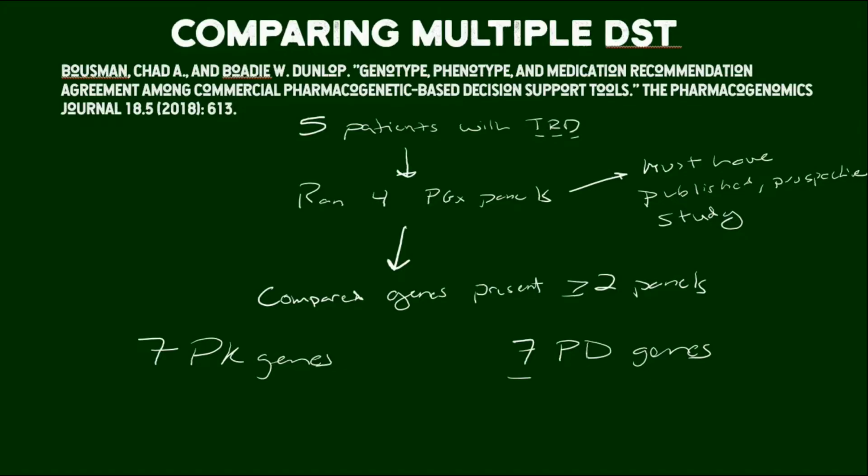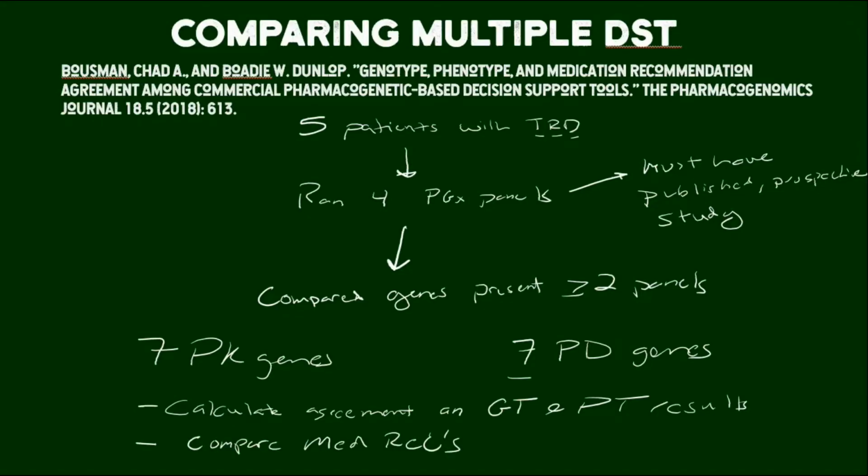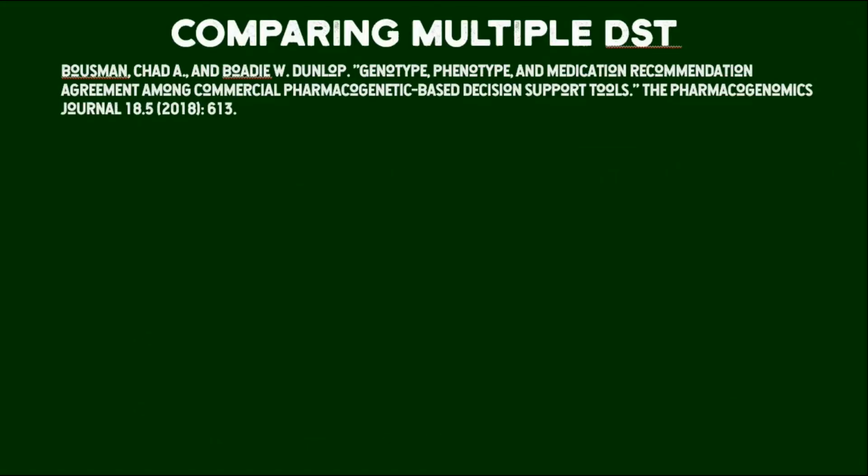So what was the goal of the study? The first part was to calculate the agreement on genotyping and phenotyping results between the panels for the 5 patients they ran these panels on, and also to compare medication recommendations between those panels. So let's take a look at what Bousman and colleagues found when they compared the results in their 5 patients for these 4 panels that they ran. We're going to look at it again on genotype, phenotype, and medication recommendation.